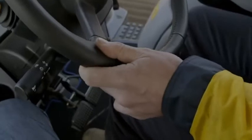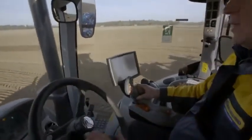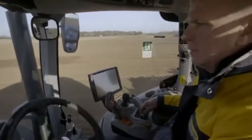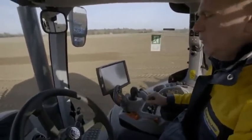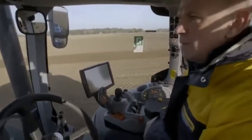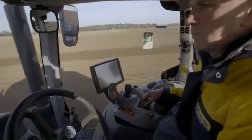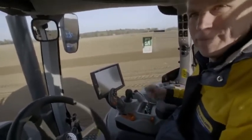This new technology plays an important role in operating the cultivator. Point the tractor back in the right direction, lower the implement into work, and back up to my maximum forward speed in the field. Effortless.